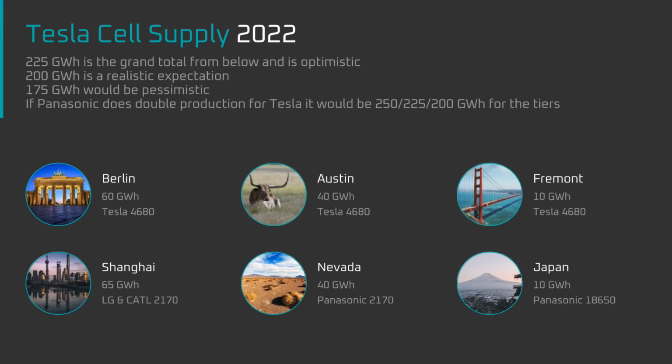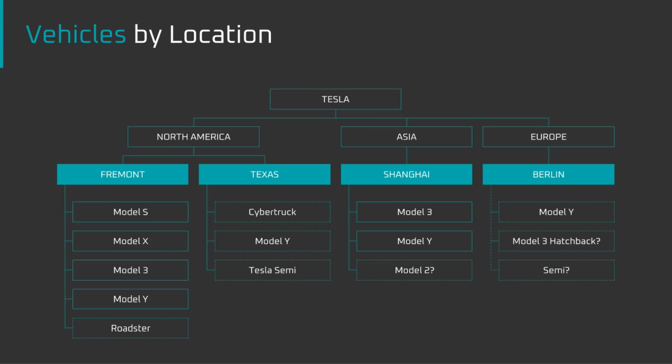On screen is a summary of my best guess of Tesla's cell consumption in 2022 from all sources. In my view, 225 gigawatt hours is overly aggressive, 200 is realistic, and 175 is pessimistic. Things will again change drastically in 2023, and I won't make any assumptions that deep into the future. For the next 2 years, getting the right cells into the right vehicles at the right times will be like a massive game of Tetris.